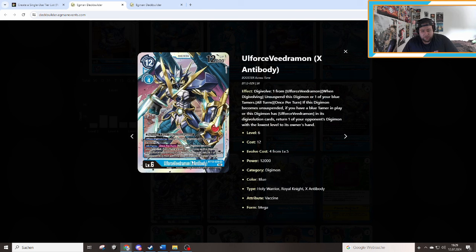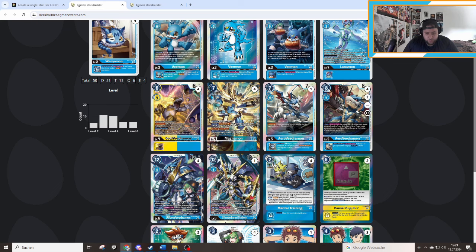And as well, your Ulforce X Digivolves for 1 over your Ulforce. When you unsuspend this Digimon or one of your blue tamers, that's pretty cool because you can then make combo things again, because it's a combo attack deck with your arenas. Once per turn, when the Digimon becomes unsuspended, if you have a blue tamer in play, or the Digimon has Ulforce in its Digivolution cards, return one of your opponent's Digimon with the lowest level to its owner's hand. It helps to reduce the opponent's board, which is pretty cool.